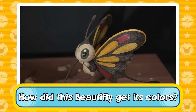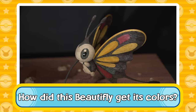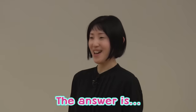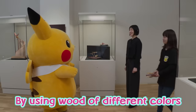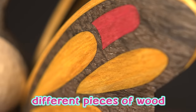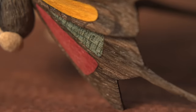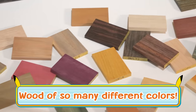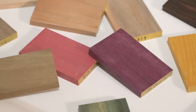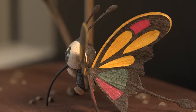That's a tough question. So we need to think of a way to create colors without using any paint. Hmm, is there a way to do that? The answer is by using wood of different colors. Look! This Beautifly was made by putting together different pieces of wood, like a jigsaw puzzle. Wow! I had no idea wood came in so many different colors. Did you, Pikachu? For some pieces, the wood was carved so thinly that even light could go through. That's what they did for the Beautifly's wings.